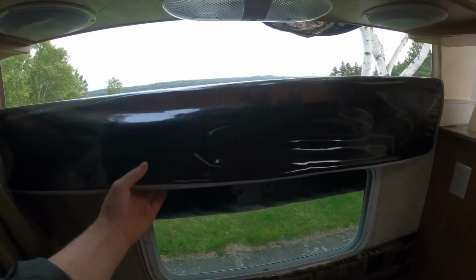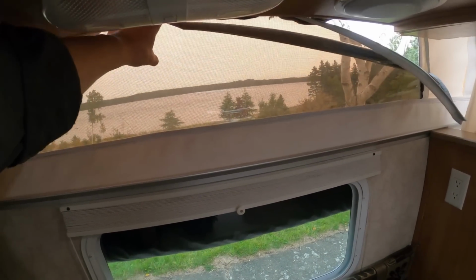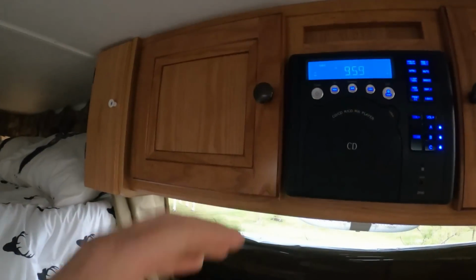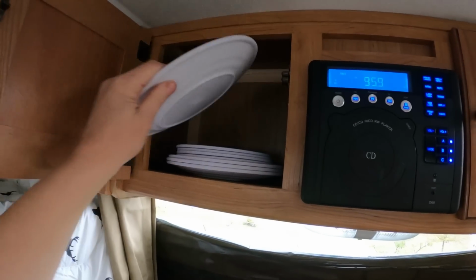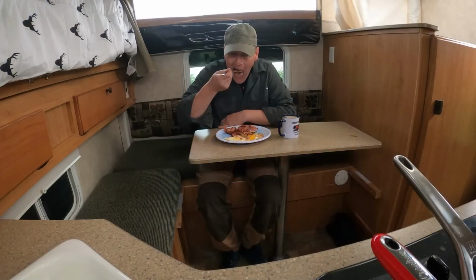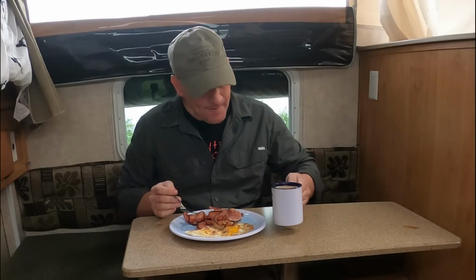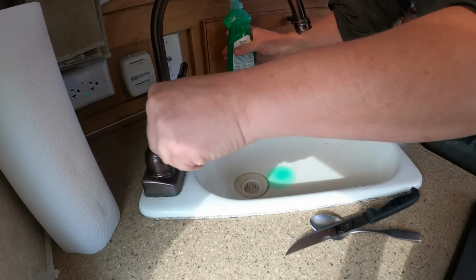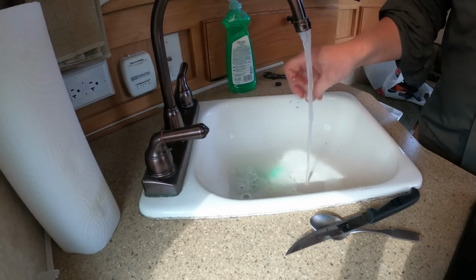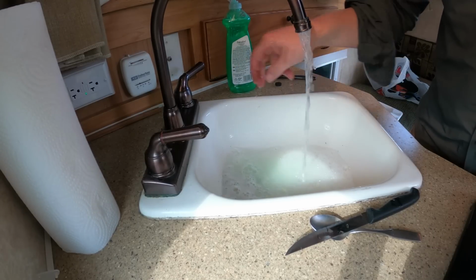Another cool thing about this camper, it comes with these tinted shields that just zip around your window, in case you want to keep down the hot summer sun. Hot water on demand certainly works.